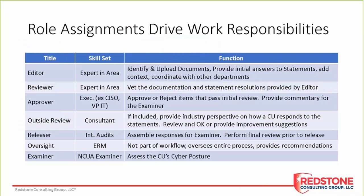Also integral to the tool functioning is roles. We've defined 7 different roles that are implemented into the system, from editor down through the NCUA examiner. Each role has different privileges and different responsibilities in the workflow. A couple of unique roles: the oversight role really doesn't participate in the workflow, but it's set up for folks that need to have a perspective on how things are progressing. So it's essentially read-only access to all the information in the system.